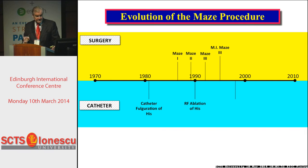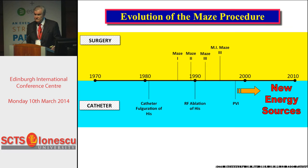And then in 1998, Haissaguerre's paper came out, described the pulmonary vein triggers and the concept that pulmonary vein isolation would cure a lot of atrial fibrillation, particularly paroxysmal atrial fibrillation. And from that point on, everything changed. The first thing that changed was that there were lots and lots of new energy sources introduced at that time.